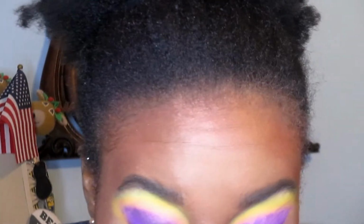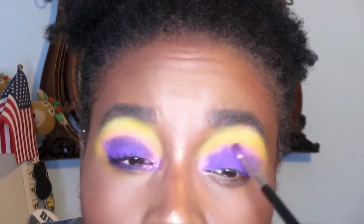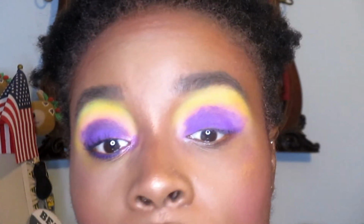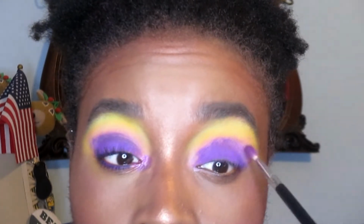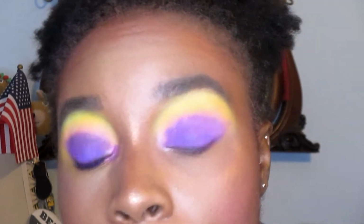Yes, this shadow is powdery. Yes, it is pigmented, but I've worked with pigmented shadows. I've worked with powdery shadows. So I genuinely don't understand how I'm having so much difficulty blending. As you can see, I've gone back and forth in this palette easily 3 to 5 times now since I've been ranting about not being able to understand this shadow, and it's still not blended.